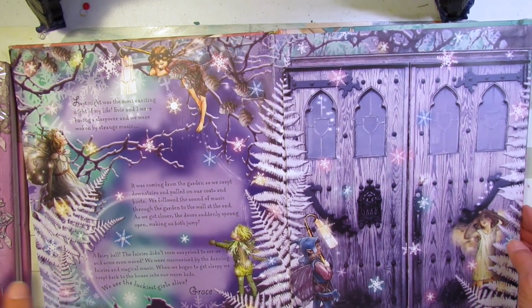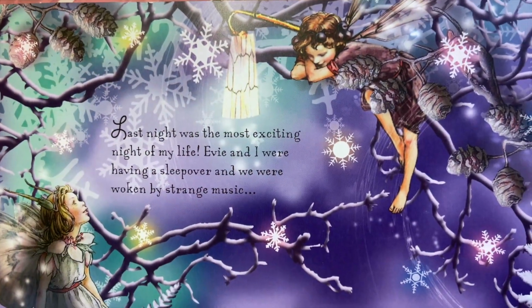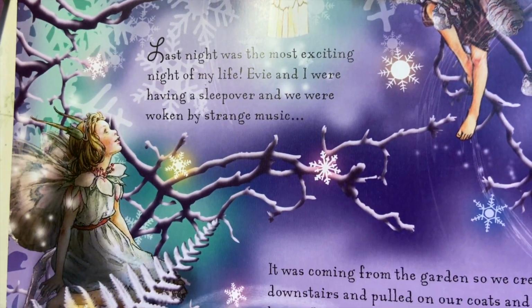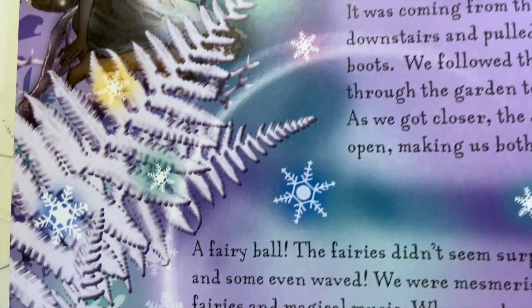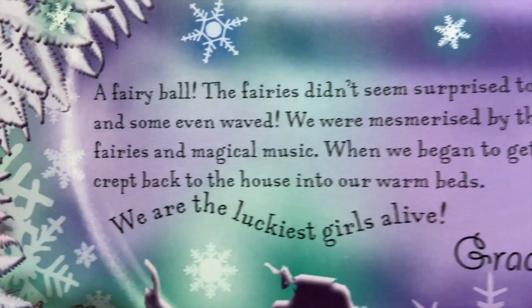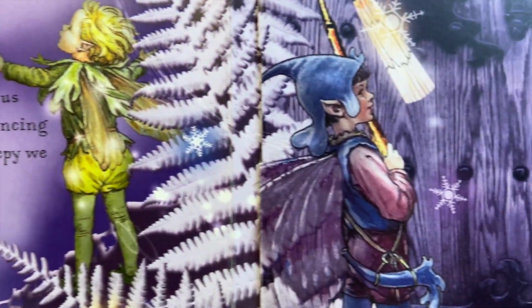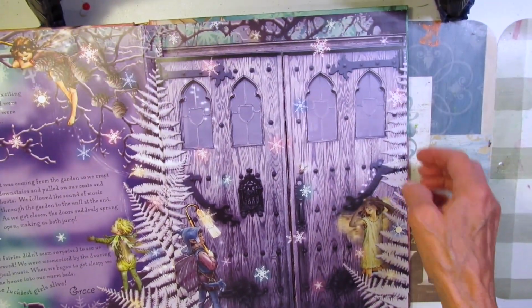Ooh, I wonder what's going to be behind the door. Let's check this out. Oh, I see snowflakes. And the ferns are all frosty. All right, let's see what's behind this door. They heard music. What can it be?